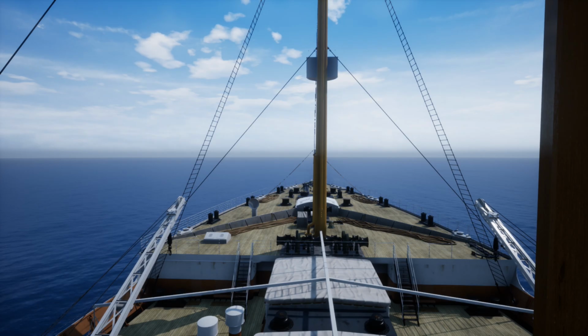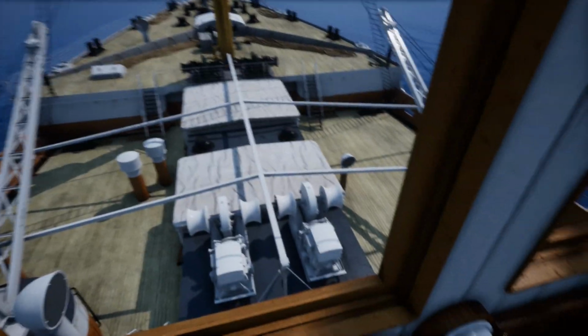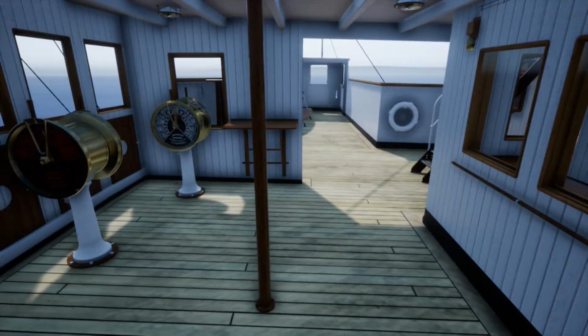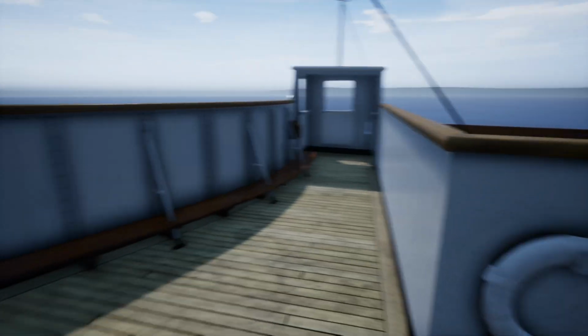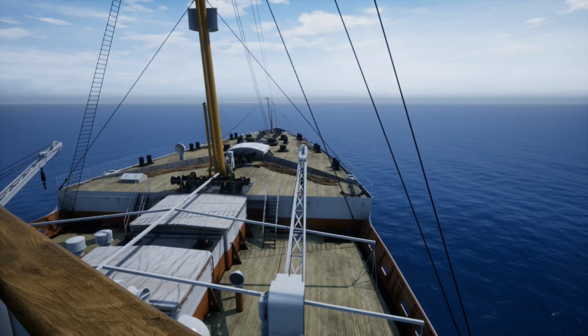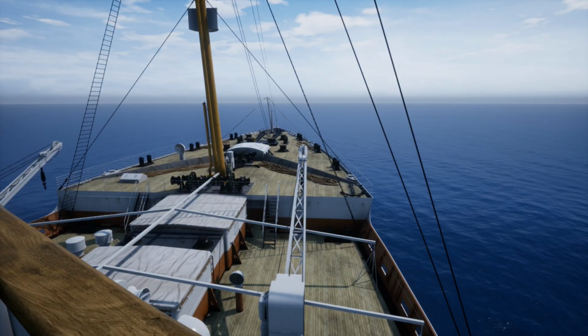There you go. That's a sight. That really is a sight. I guess for me, it would be this view here. This would have been the best seat in the house. Not bad.